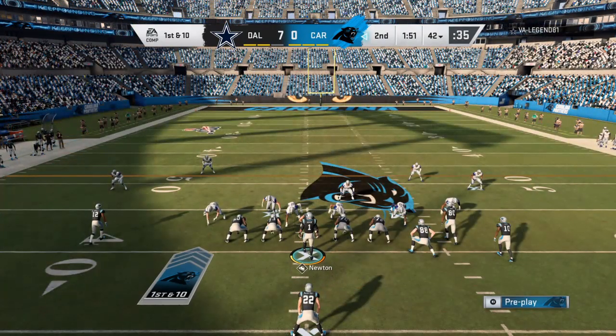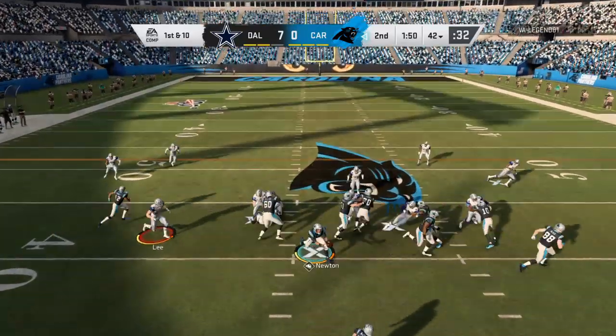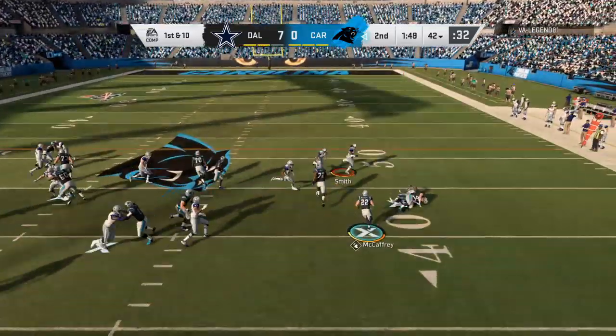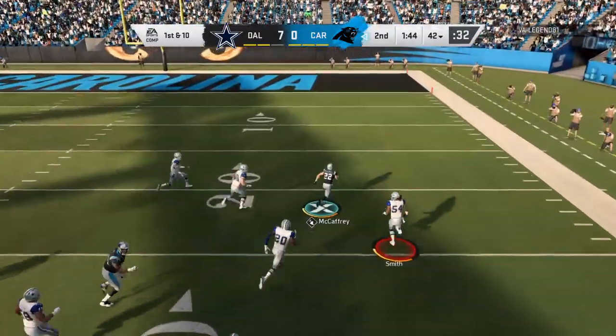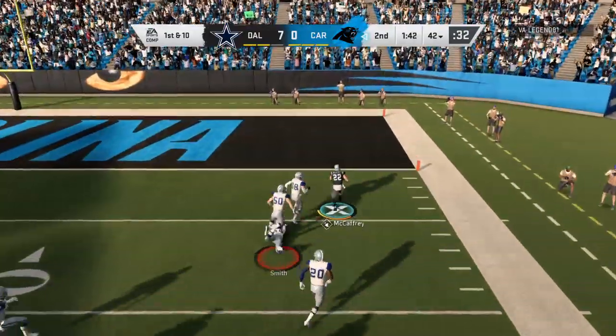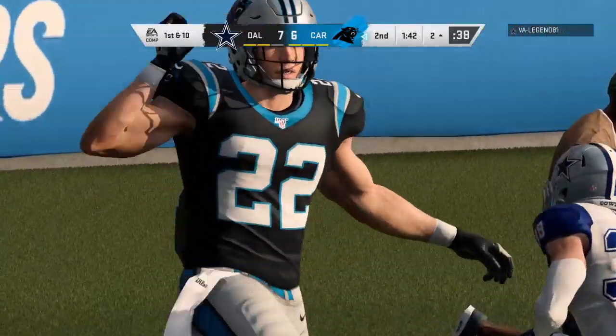Carolina getting set to take the field. They had a great drive going last time. They were moving the ball, and then all of a sudden it just stalled out. So we'll see what they can do here, Charles. And it's always easy to second guess when you don't get it on a 4th down try. And he will take it across for a Panthers touchdown.